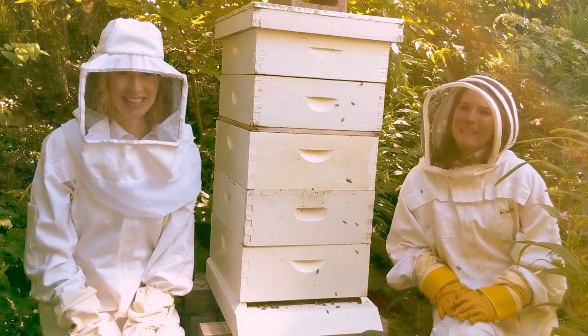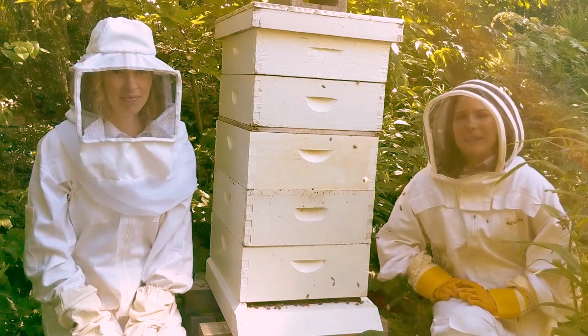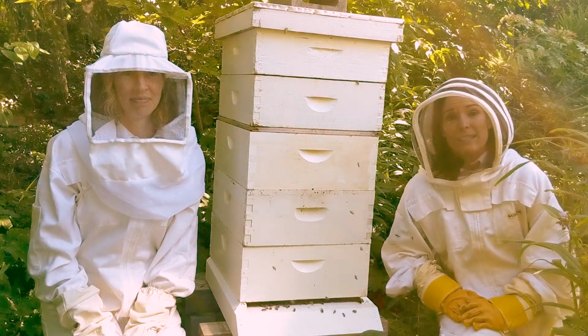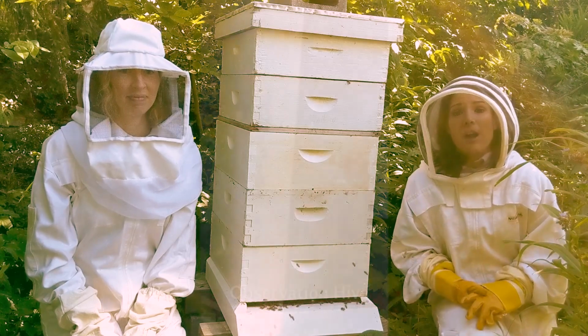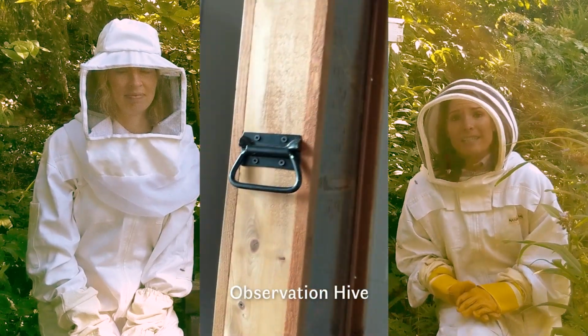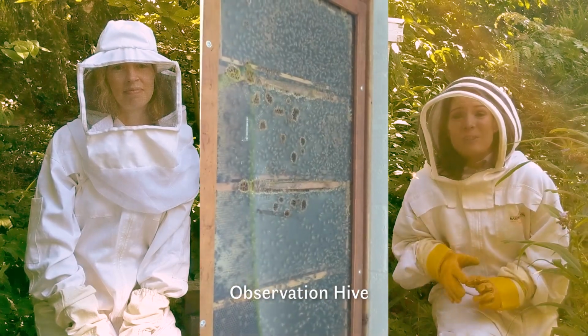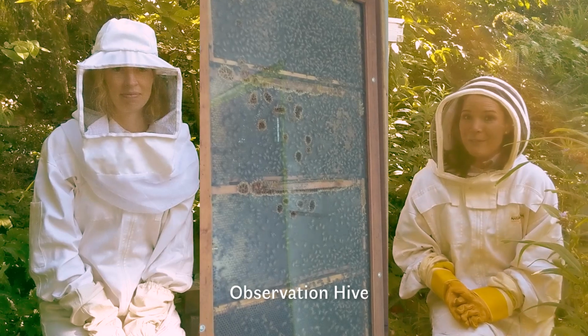Well, you can probably guess by now that we are beekeepers from this hive that's right in the middle of us. And we've been taking care of honeybees at the Civic Garden Center for the past 5 years with our hive here, and also an observation hive at our green learning station that has glass panes that allow you to have a peek into the world of honeybees and inside of their home called a beehive.